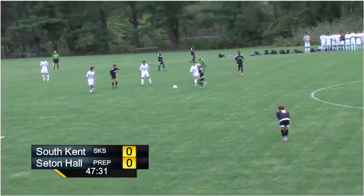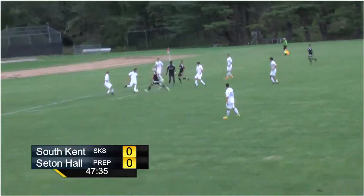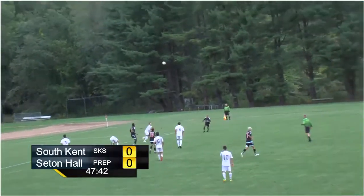Sock plays the 12th man on the field, the referee for Seton Hall. There is nice tiki-taka. Yes. Tiki-taka was going on. There's good 1-2 passing there. Bonifaci on the back heel.